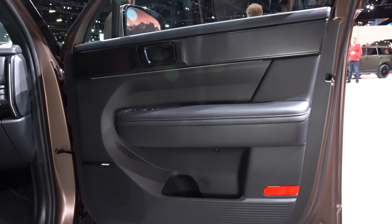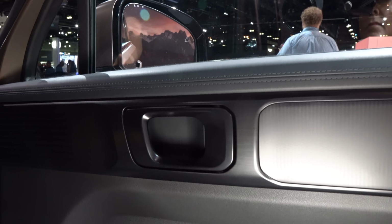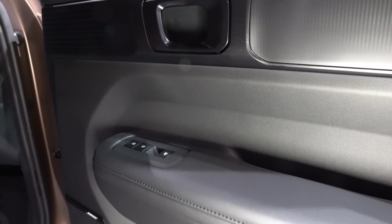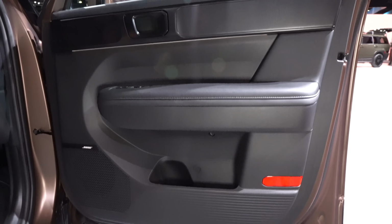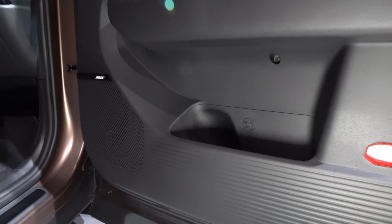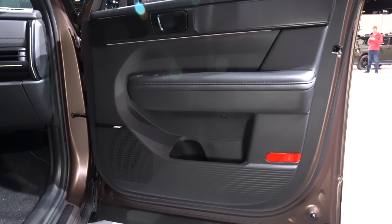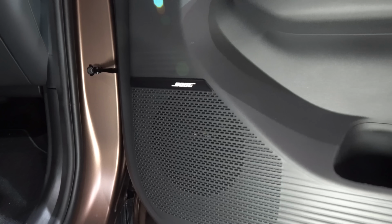I love the bold style. Look at that leather material up top with the stitching. I'm glad there's no gloss black, no fuddy-duddy wood. It just looks classy. Soft armrests, more stitching, and then a door pocket where you could easily get your large California bagel in there with avocado and a Mountain Dew to wash it down. We got the Bose sound system for premium audio tunes.